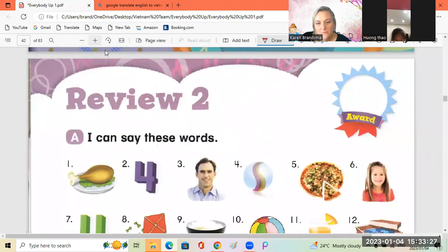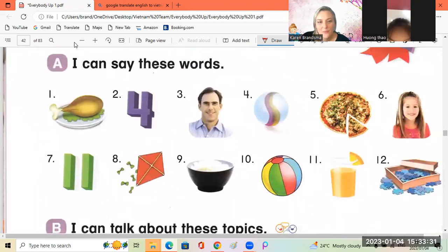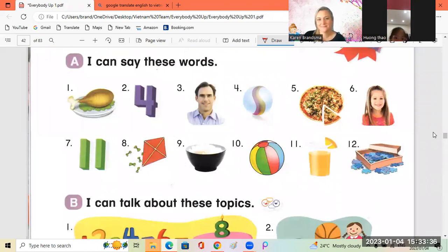Now we're going to do a review. Okay, number one, chicken. Number two, four. Number three, father. Number four, marble. Number five, pizza. Number six, sister. Number seven, 11. Number eight, kite. Number nine, rice. Number 10, ball. Number 11, juice. And number 12, puzzle. Yay! Very good.